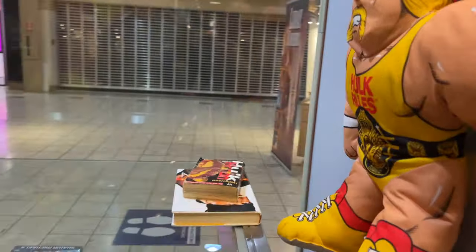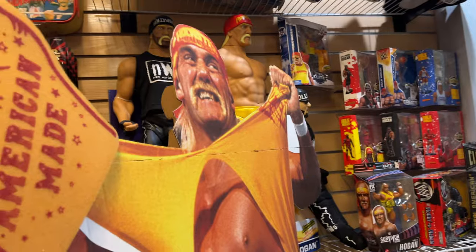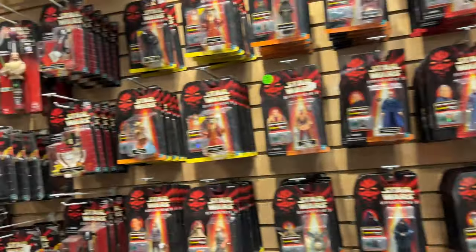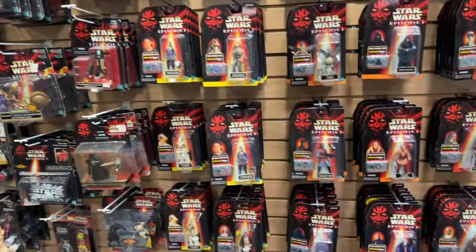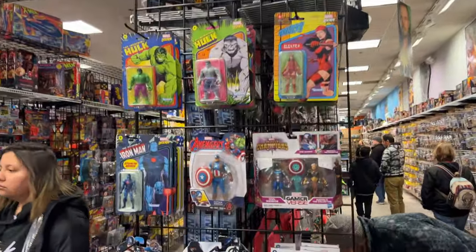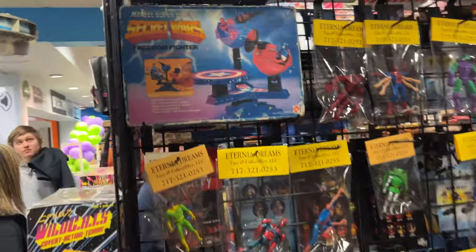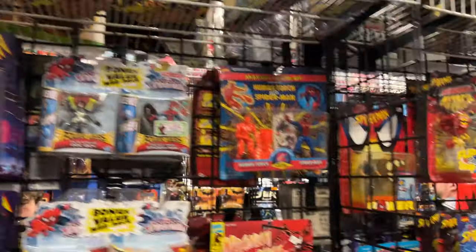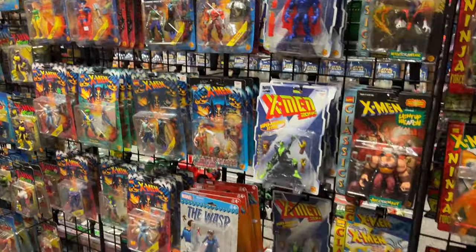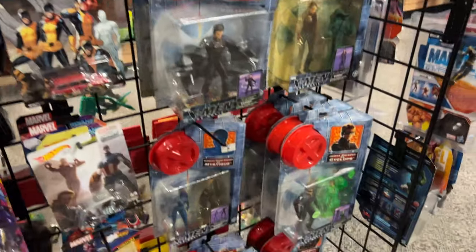Show you this over here because I was a huge Hulk Hogan fan growing up. They've got the old Wrestle Buddies, Hulk Hogan Wrestle Buddies, Hulk Hogan cutout, looks pretty cool. They've got a huge wall of Star Wars figures if you guys are into Star Wars. X-Men, Hulk. Tons of stuff. Spider-Man. It's insane the amount of stuff they have. Here's some of the X-Men stuff. If you were a kid in the 80s or 90s, this is a cool store for you to check out.